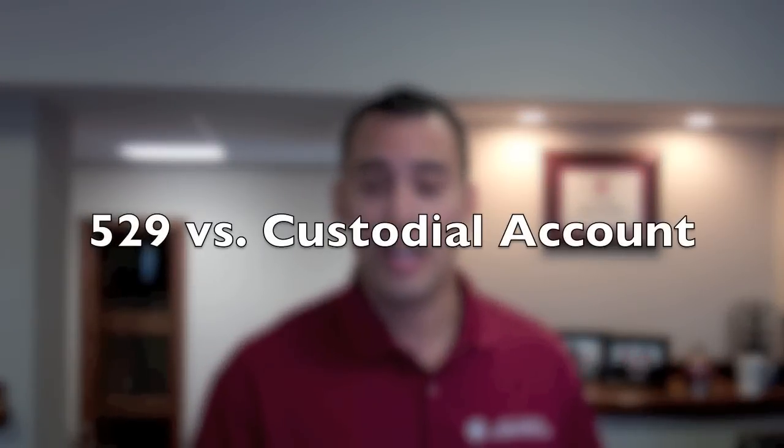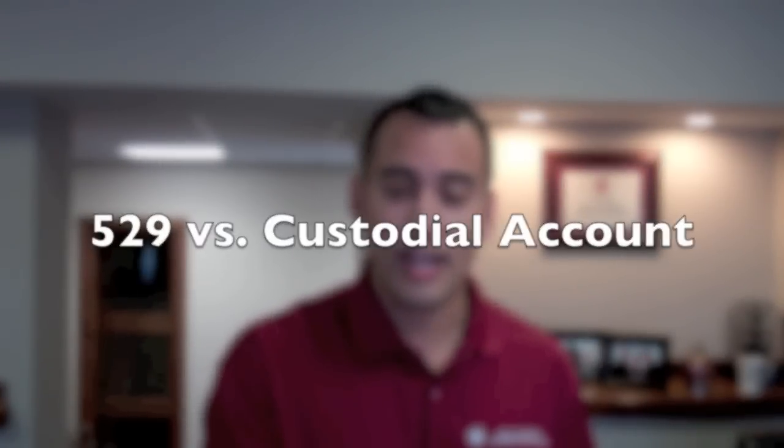The other tool that you can use is what's called a custodial account. How that works is that you put money into the account, there's typically a custodian, which is a parent or grandparent, and then the child doesn't actually get the money until they turn 18 or the age of majority. Once that child turns 18, they can then take that money from the custodial account and do with it what they please. They can spend it on college if they want, but if they want to go out and blow it on you name it, they can do so.